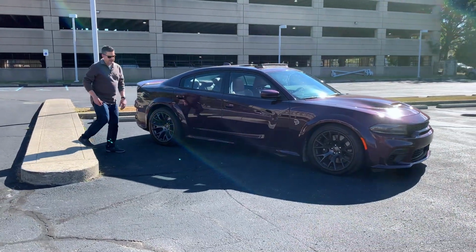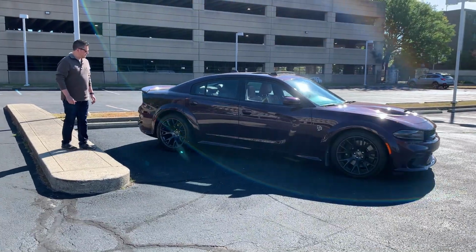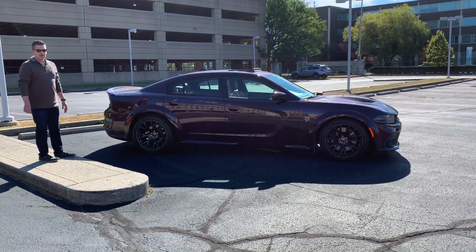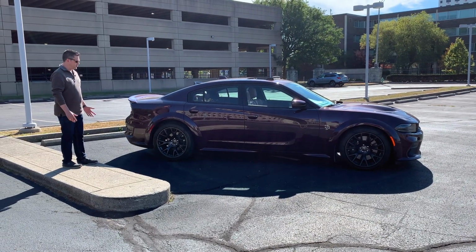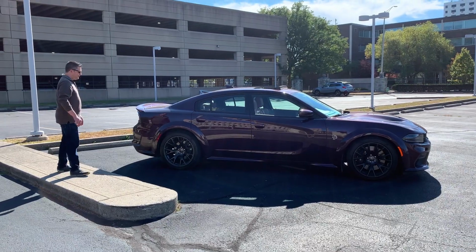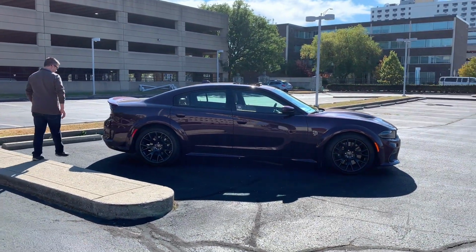The rest of the body, when you look at it, you can tell it's just typical Charger. But the nice thing about it is you do have a four-door. You have a very large four-door car. You can get 4 or 5 real people in it. You can enjoy it, unlike a lot of sports cars. So it's a car that's very mean, very fast, but fairly practical for a car like this.